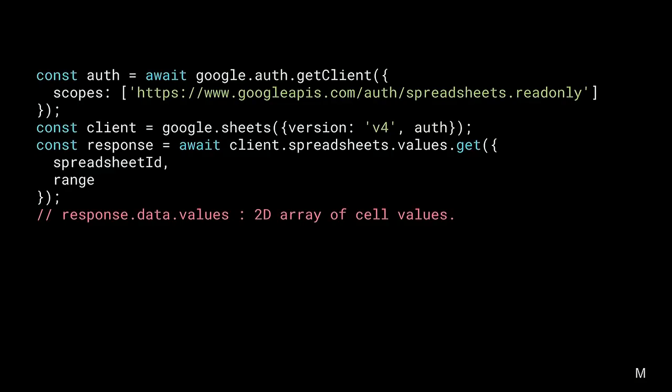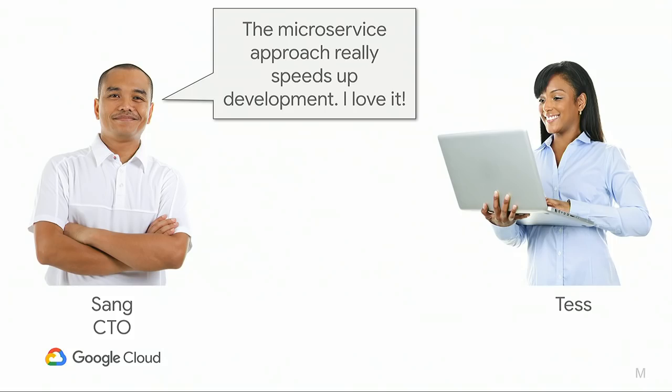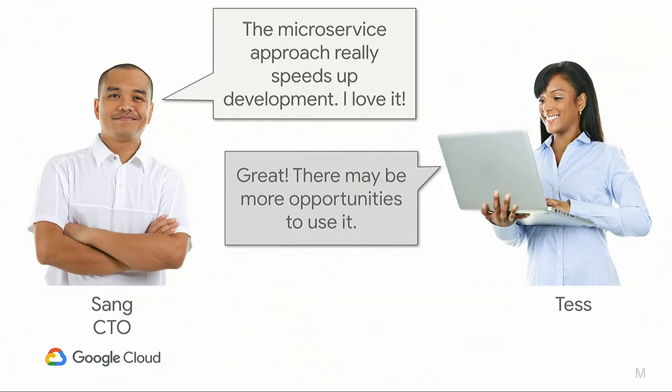And it clocks in at how many lines of code was it in total? Less than 100 lines, especially without the 30 more for authenticating to an API on top of it. Yeah, nobody likes to write authentication code. So this is a great success. Sang loves it. He says to Tess, this is amazing, I love this approach. And Tess, of course, wants to build on that success and say, yes, there are many more ways we can use microservices. We still have this big monolith over here, remember?